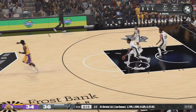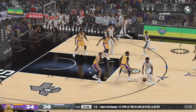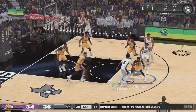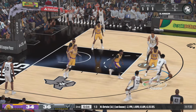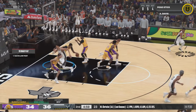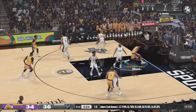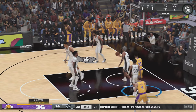Let's see if they can sustain this run. This game was in danger of getting away from them. They've made a nice push to keep it close. Passes it to Champagne. And just miss after miss right now. The Lakers trail to the right side. And he hits it to tie the game up.